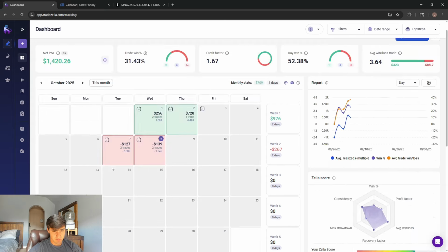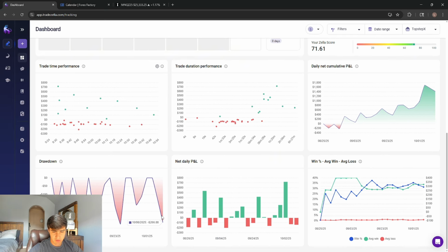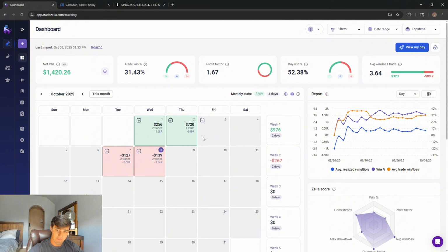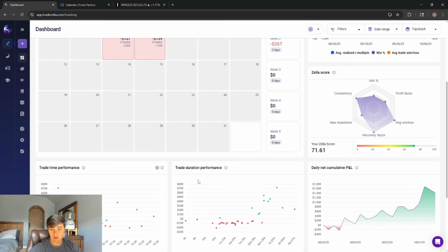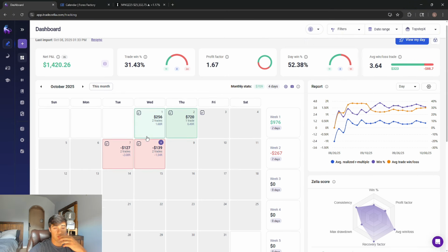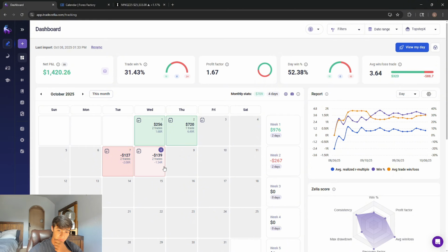How much am I in drawdown? I am in $266.88 in drawdown. So 4 consecutive losing trades, but I'm not worried. I'm still not worried because I know all it takes is one solid setup to take me out of this hole and recover all the drawdown that I've incurred over the last 2 trading days. But I do note how my drawdown tends to stack up very, very fast.